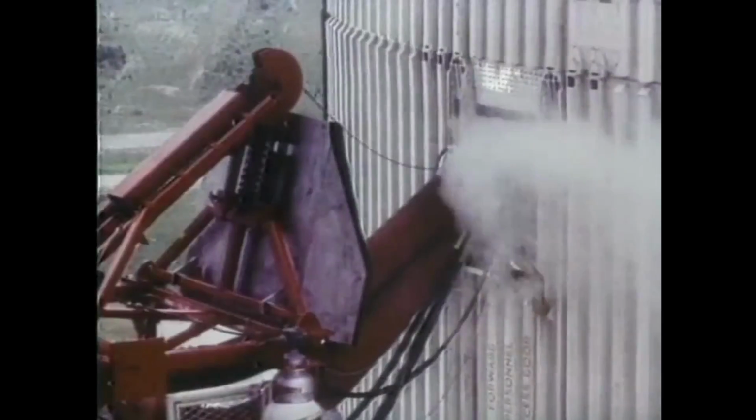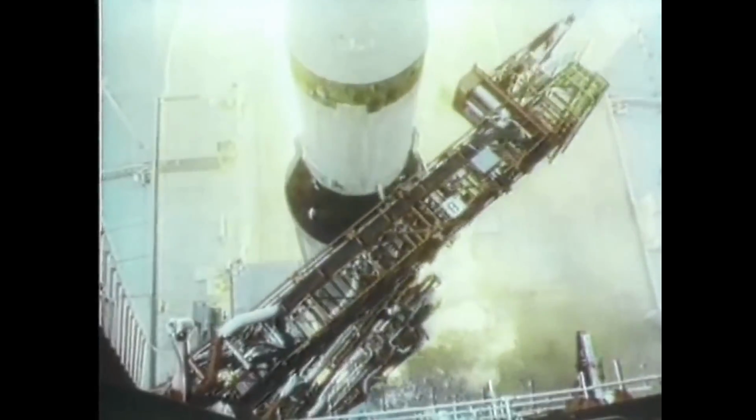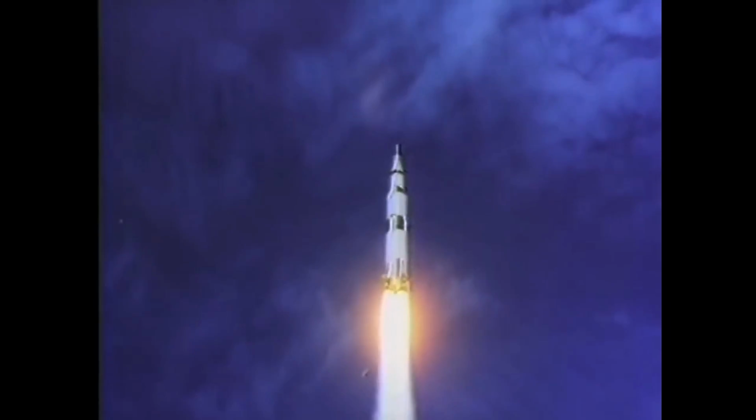15 seconds. Guidance is internal. 12, 11, 10, 9. Ignition sequence start. 6, 5, 4, 3, 2, 1, 0. All engine running. We have a liftoff. Liftoff on Apollo.